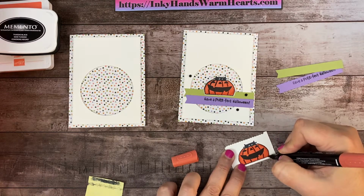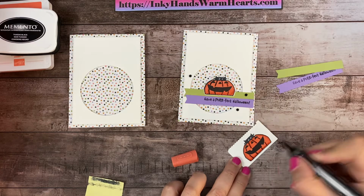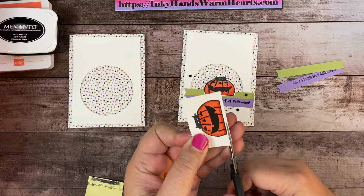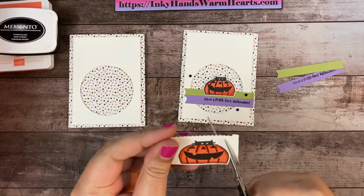I'm going to outline right here, give it a little more color, and maybe along the bottom. That looks awesome. Now I'm going to go ahead and fussy cut him out. There's no die set for this stamp set, but it is so cute. It's worth the fussy cutting that has to be done.